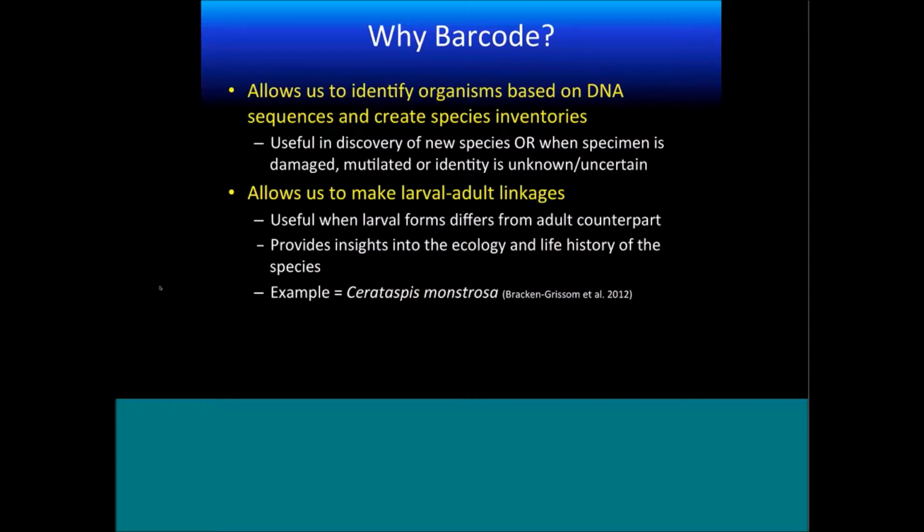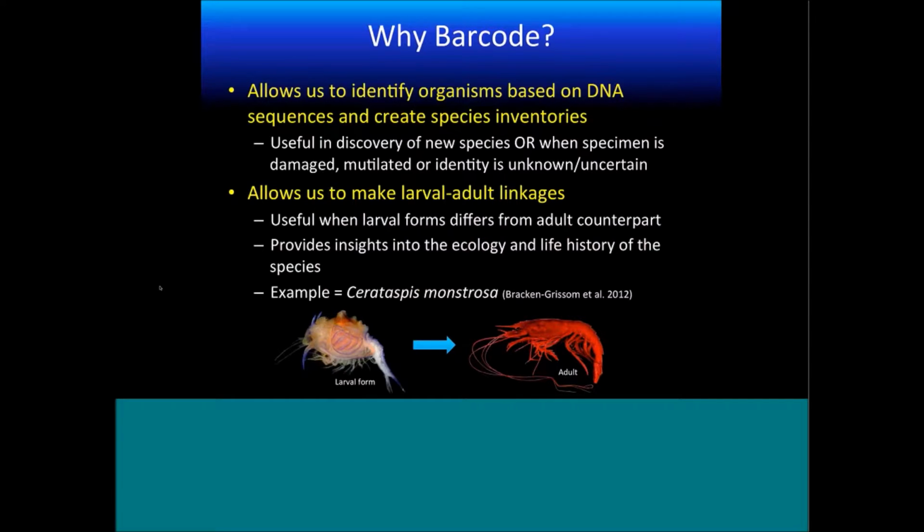You can also imagine that this is really helpful. It allows us to make large linkages. So what do I mean by that? A lot of times larvae look extremely different from their adult counterparts. Here's an example of a paper that I published back in 2012. This larval form here was called Ceratapis monstrosa. It was found only in a few instances. No one knew what this was a larval form of. Actually, no one knew what this was in general, but we were able to use DNA barcoding to positively identify it. So this is just a larval form of an adult shrimp.